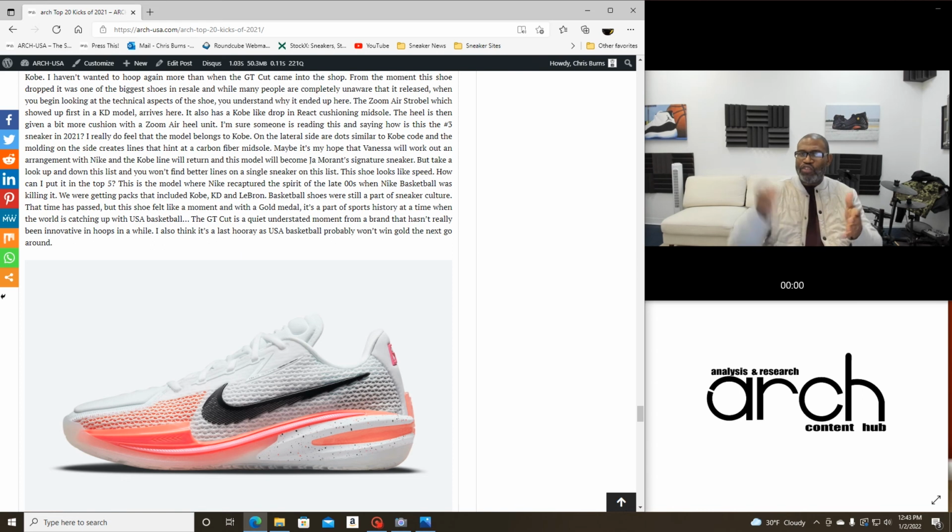But this shoe features a drop-in React sole, right? It also features a Zoom Strobel. Remember, my guidelines for putting my list together was tech, materials, story. The shoe killed at the Olympics. It's the last time I think the U.S. is going to win gold because the rest of the world is catching up with us. So this shoe is going to have a story in the future.